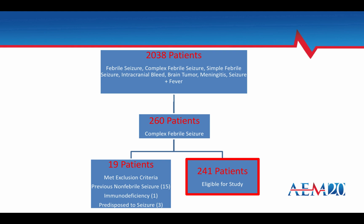We performed a computerized search of the medical record, and we looked for patients who had diagnoses of either febrile seizure, complex febrile seizure, simple febrile seizure, intracranial bleed, brain tumor, meningitis, or seizure plus fever. We identified 2,038 patients in our EMR, and these charts were manually reviewed. 260 of these patients met the definition of a complex febrile seizure. 19 of these patients met exclusion criteria, and 241 were eligible for the study.